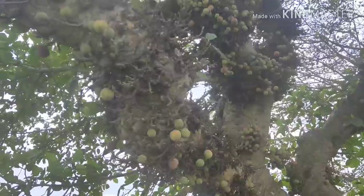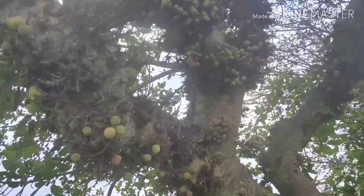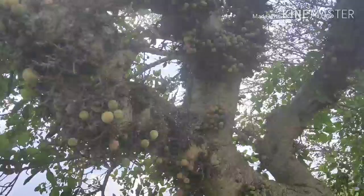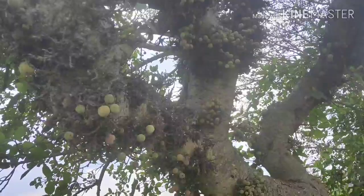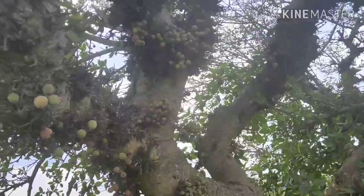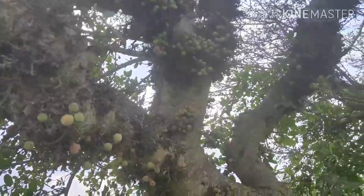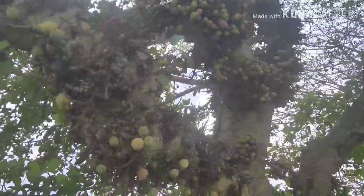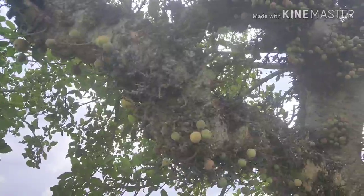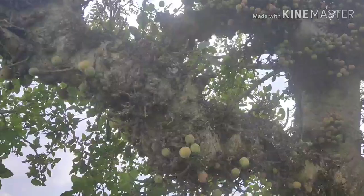Look at this tree, sycamore tree. It's not ripe yet, but it still needs a month to be ready to eat. Sycamore is a famous tree plant in Egypt. It's very delicious, very sweet, and very useful, by the way. Look here, look at the tree, wonderful tree. If it's ripe, children come and pick up some of these sycamores.